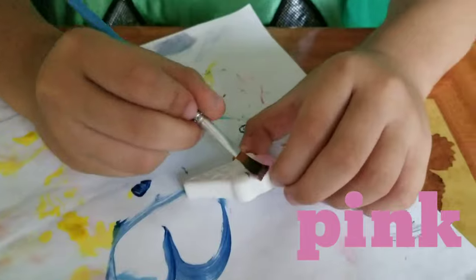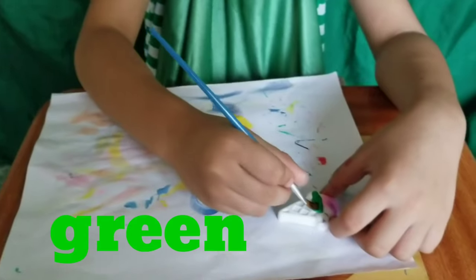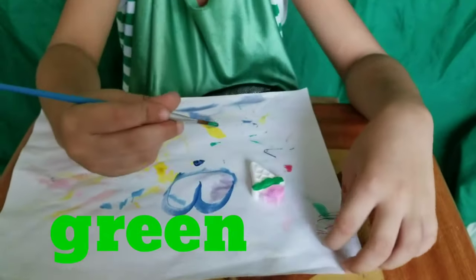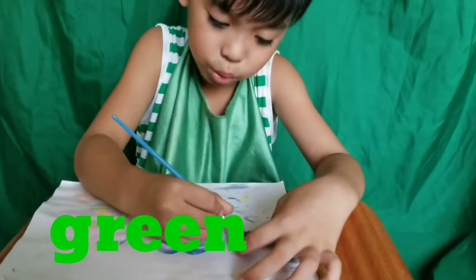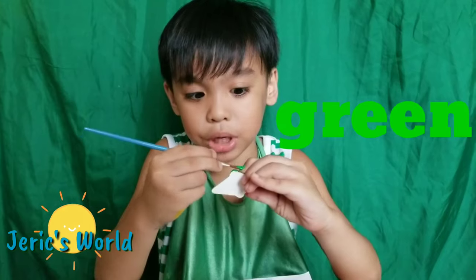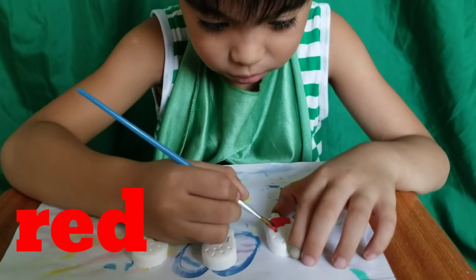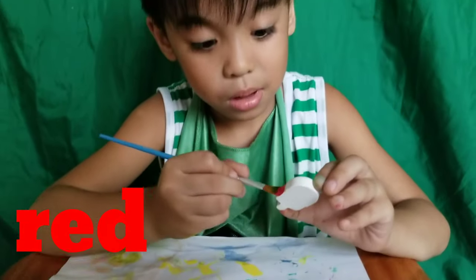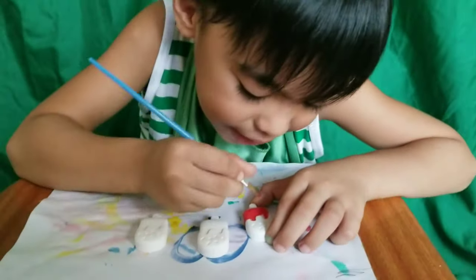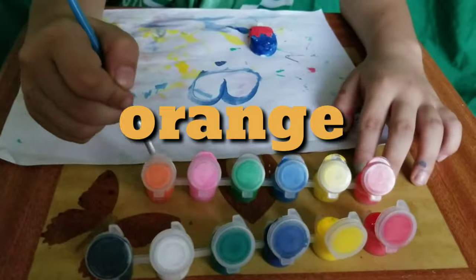It is great. It's so fun to paint. You guys love to paint also? It's fun to do it. Look at this. Oh, perfect. Oops! Just a little. I forgot. Next, orange.